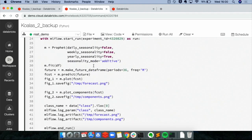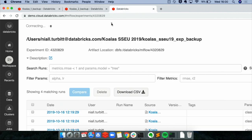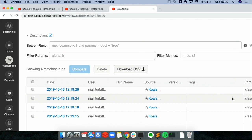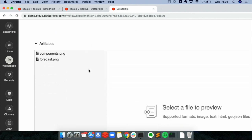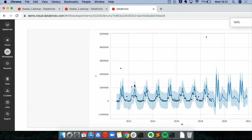As this is running, it's saving those models off. If I navigate to the path of my experiment, where I've set my experiment, it will bring me to this page, where I see my 4 runs. Runs in this instance are the different classes. If I want to investigate further, say for example insects, what is my forecast there? I'll see this forecast plot, which has been saved out. If I just zoom out, it's not the best forecast in the sense that it goes into negative numbers, but it gives you the intuition behind how you would apply your unique function to each of those individual groups.